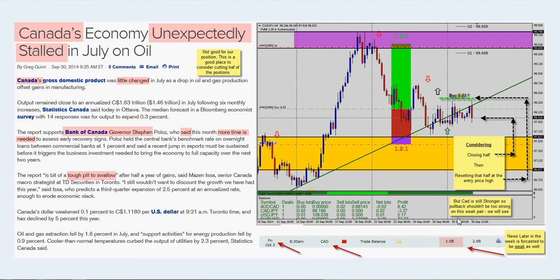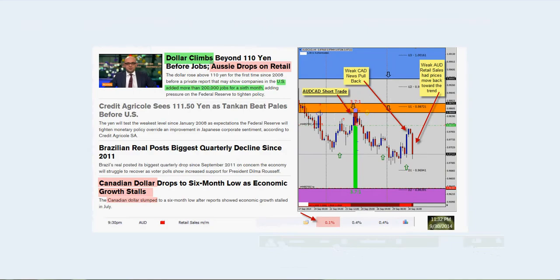And I also decided to take a look at it and foresee what was coming out later in the week. And on Friday, you can see we had the trade balance numbers coming out, and it's forecasted to be weaker, to further the weakening of the CAD. So with that being said, this position is really looking like we got to start to make some adjustments on it. And this is really how you know, right here, from your sentiment updates.